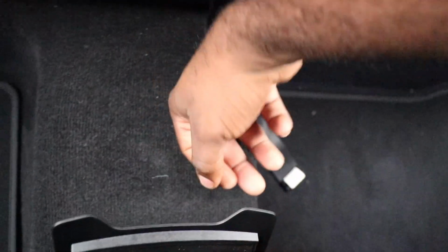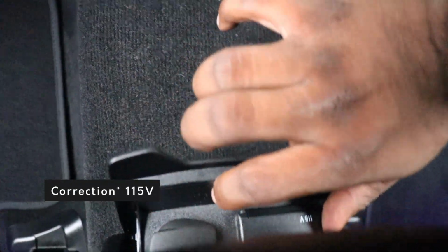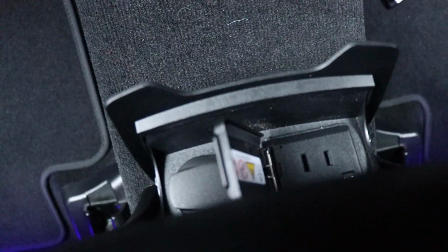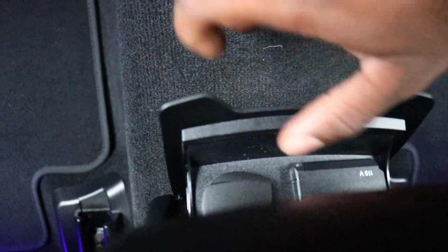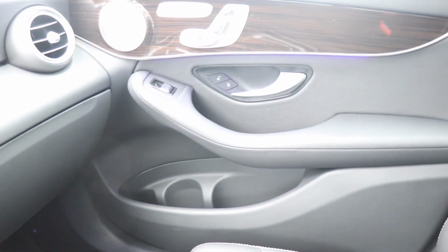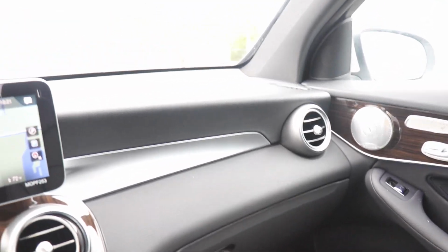And for the back passenger, a nice surprise, you have a 120 volt plug in the back. So you can use that to charge anything. And then you have your regular cigarette lighter, so you can use that if you want to go back to the old way of charging things. You have so many cup holders in this car. You have 2 on the passenger, 2 for the driver, 2 in the front, and 2 in the back. So just a lot of cup holders.